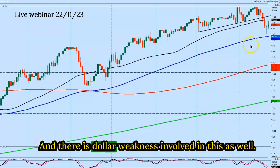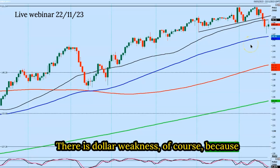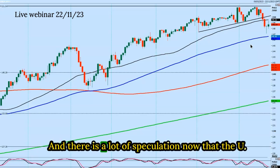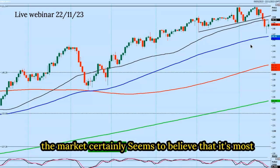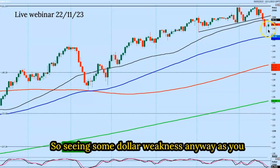And there is dollar weakness involved in this as well. It's not just yen strength. There is dollar weakness, of course, because we had some weak inflation numbers out. We've had some weak employment numbers out of the US, and there is a lot of speculation now that the US has finished raising rates. The Federal Reserve are being quite tough talking, still quite hawkish, but the market certainly seems to believe that it's most likely the Fed has probably finished raising rates. So seeing some dollar weakness.